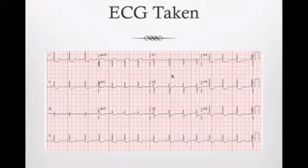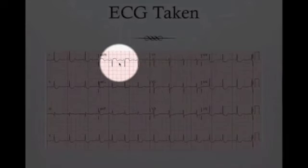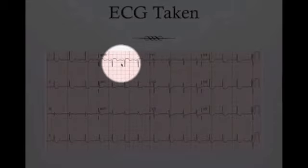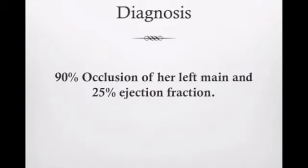But if we pay attention to AVR here, we have elevations. All right? We have elevations there in AVR. People tend to skip that, and it could be an important predictor. At the hospital, her troponins were 1.51. She was taken to immediate cath. And she had a 90% occlusion of her left main with a 25% ejection fraction.